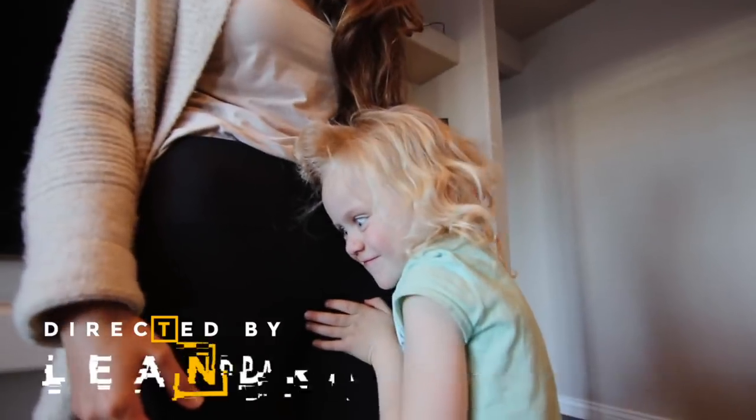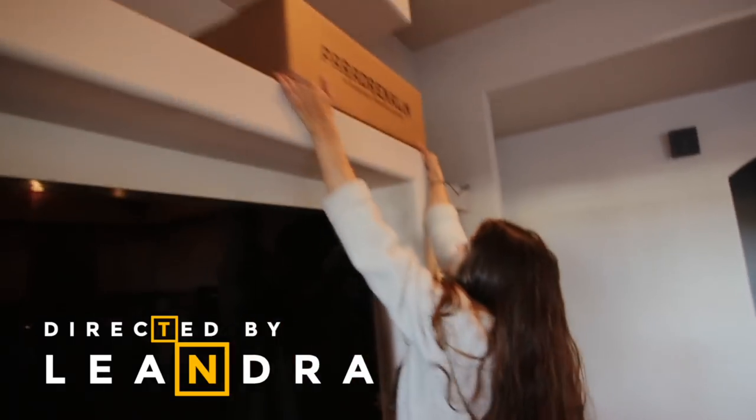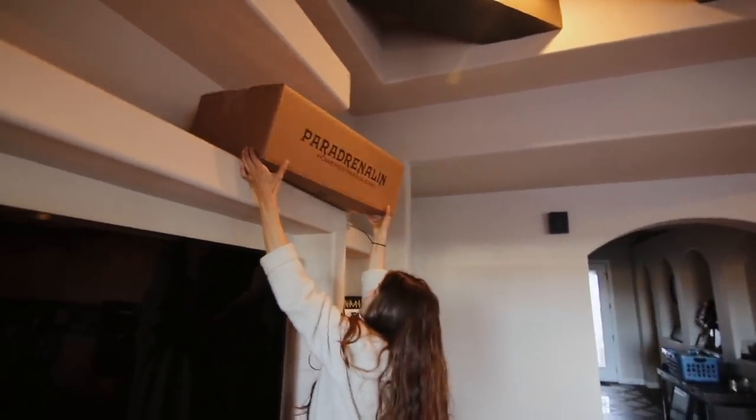Silly face, go. I'm gonna help Daddy with something, okay? Okay. Oh wow, this is a lot heavier than I thought.